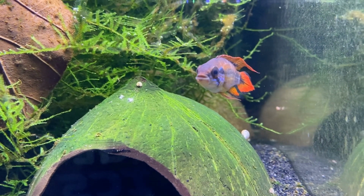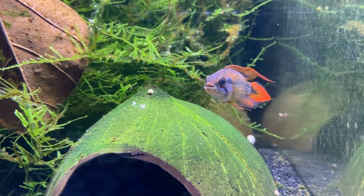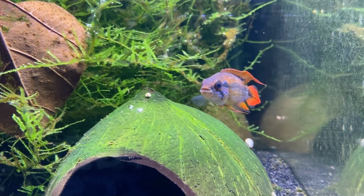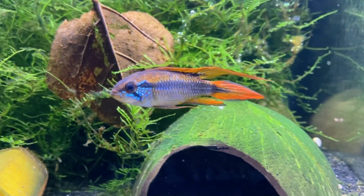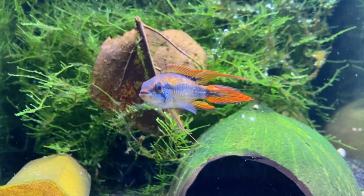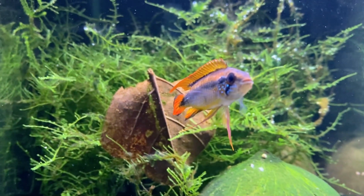Up next, we have a really awesome double red Agassizii Apisto, and this guy's just an absolute stud. If you follow us on Instagram, he was one of the most recent pictures that I posted, and he is just a fine specimen as he comes out and gives us a better view. Really wanting to get these guys breeding. It would be really nice to get some of these fry out to you all.